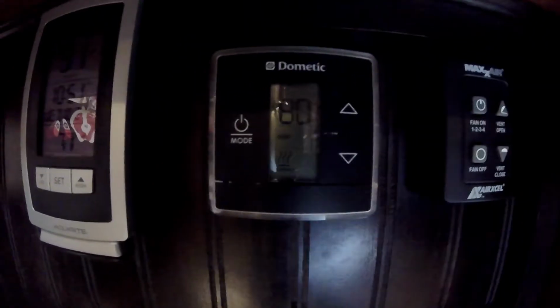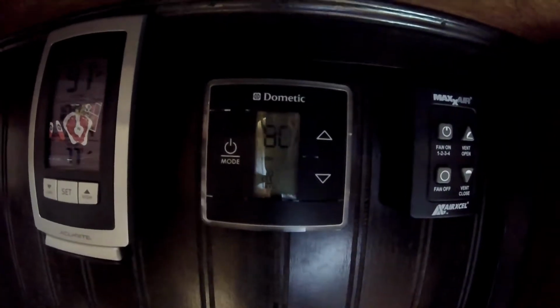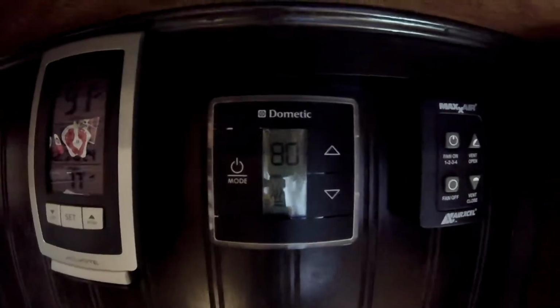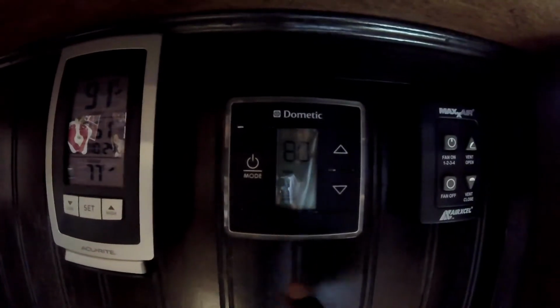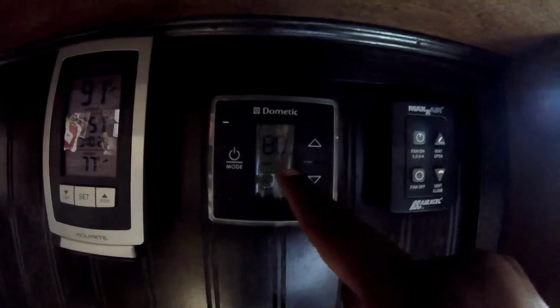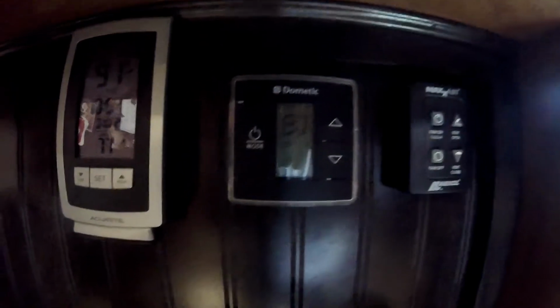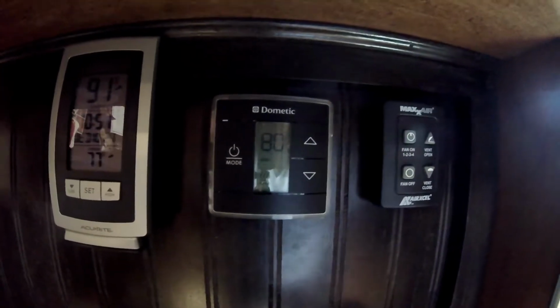Not sure if you guys can see that. That's our thermostat. We just turned the heater on. You can see where it says furnace. If we had it on air conditioner, it'll show a snowflake. But anyways, we have it set to 80 degrees. We're gonna go ahead and turn it on, even though we don't need it on right now. It's getting pretty warm outside.